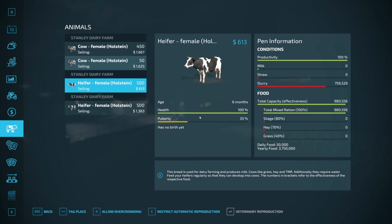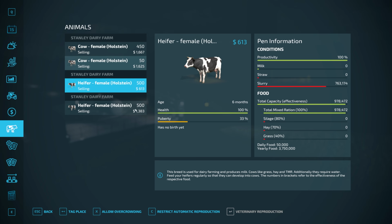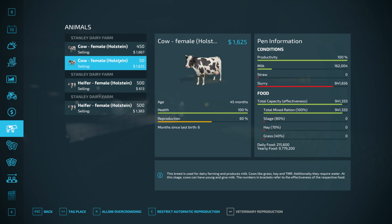We're definitely not producing it in this one yet, and then this set of cows, we're going to start seeing a dip in production, I think, on some of these. The months since last birth is now affecting our milk production, so it kind of goes up and down, as does our feed requirements. So you can see our daily feed was 180 last time. Now we're up to 215 per day, which is just crazy to me. That's a lot of food to keep up with.